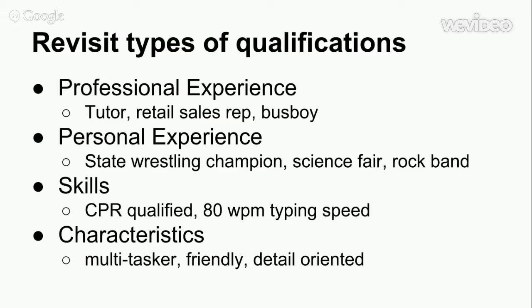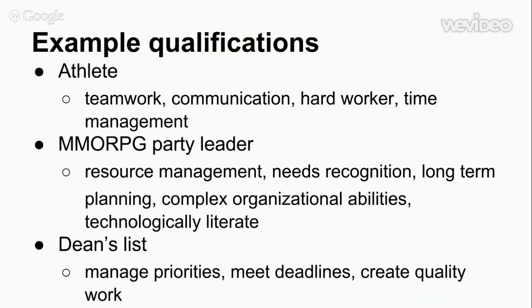When you consider your personal qualifications, it also helps to list out the traits that they demonstrate. For example, if you're an athlete, you might be strong at teamwork, communication, working hard, and time management. If you lead your gaming group, you'll have experience in resource management, recognizing needs, long-term planning, organizing, and working with technology. If you've made Dean's List, you have evidence of managing priorities, meeting deadlines, and creating quality work. Take a few moments and list some traits that correspond to your personal qualifications. Pause here until you're ready to go on.